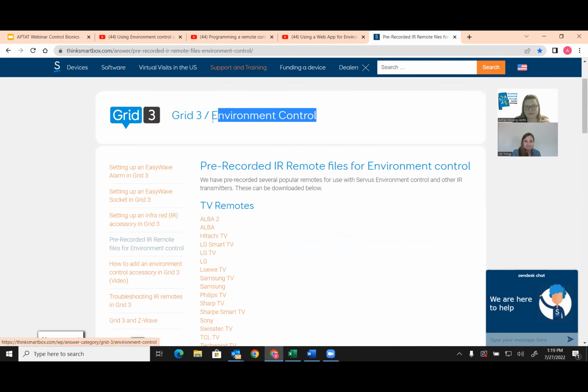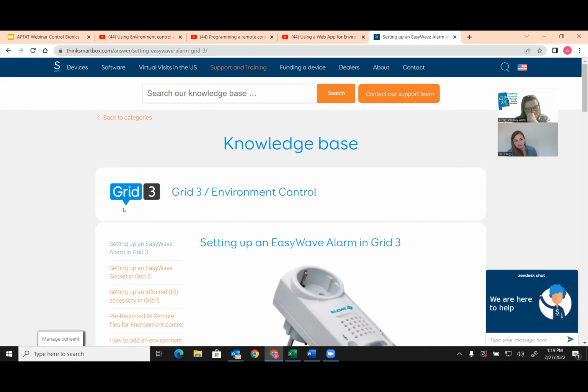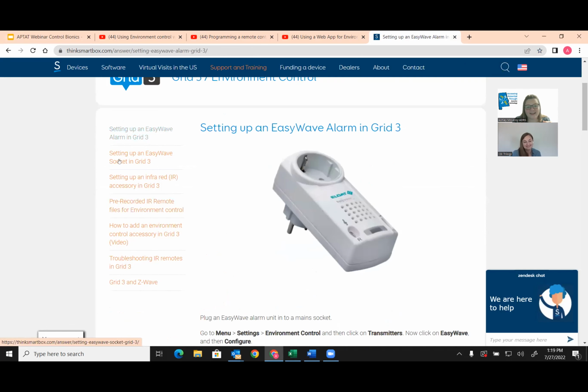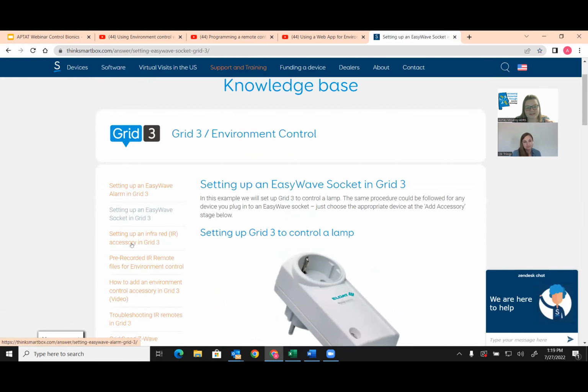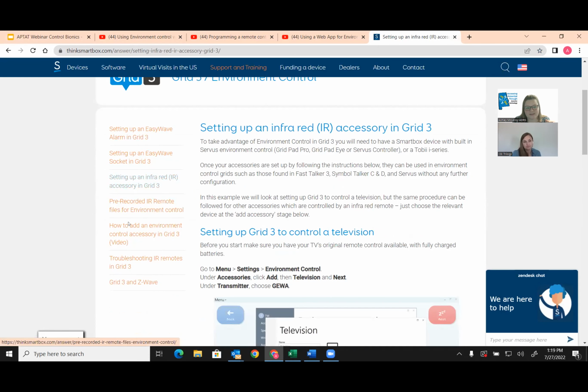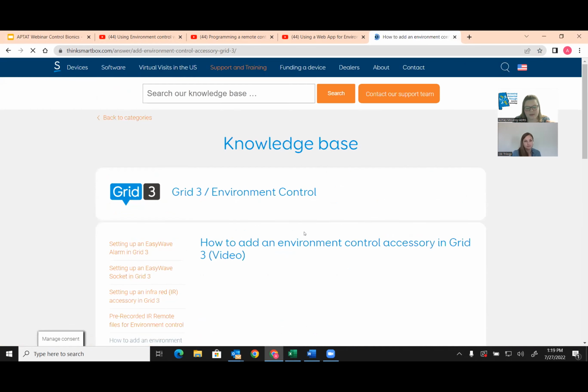So if you go to thinksmartbox.com and search for environmental control, you're going to get this page that has several different resources. Although we wish there were more, we were impressed to know that they do have some things here for setting up different kinds of accessories on the device. I think the coolest one is the pre-recorded IR remote files. And then there are also some videos.